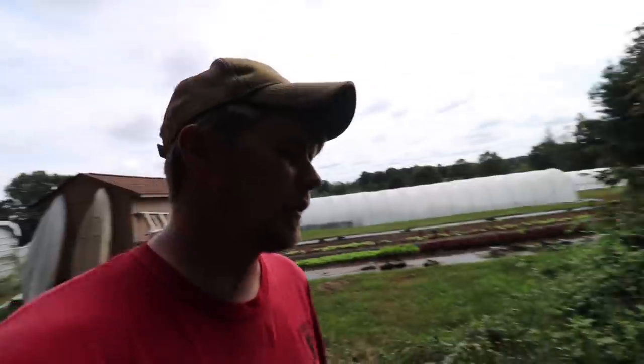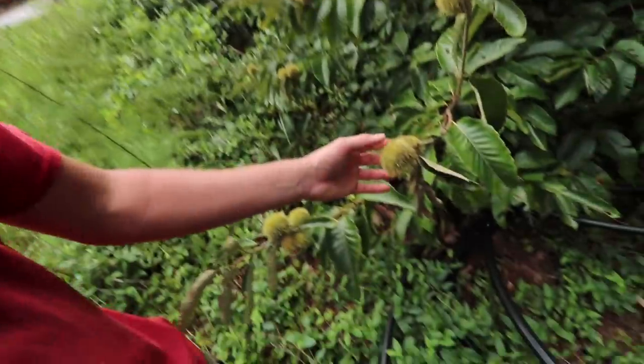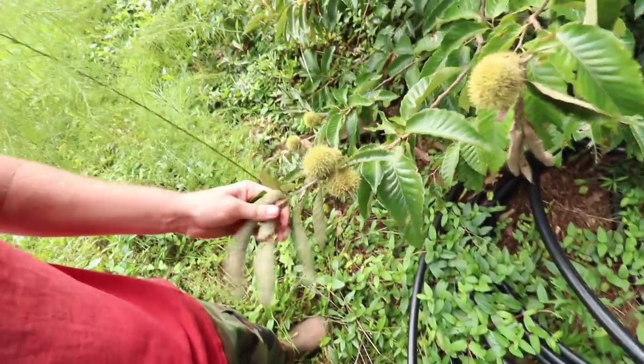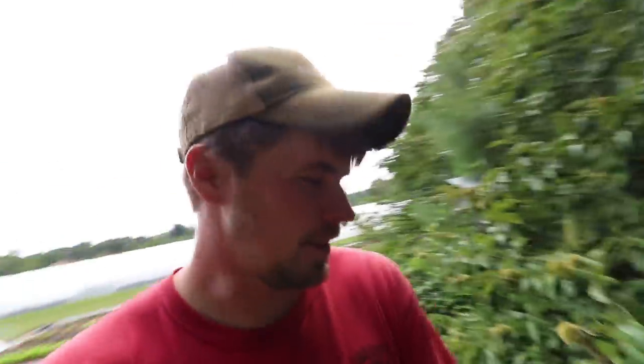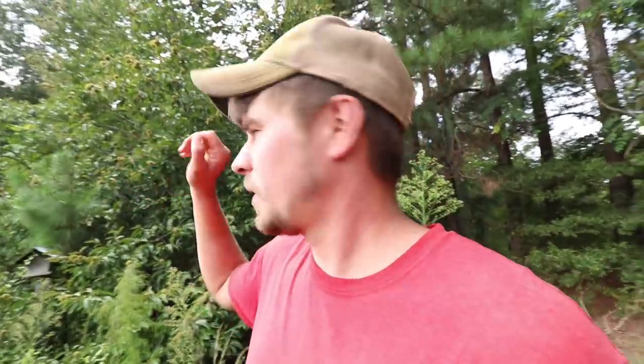For the tree and plant segment, we're just gonna use the evisceration in place of that, but I want to show you guys these chestnuts here. They're Chinese chestnuts actually. They have these spiky balls on them, and they'll eventually split open and chestnuts will fall. I went over this tree before, but I just want to show you guys the fruit because it wasn't on there when I did it.